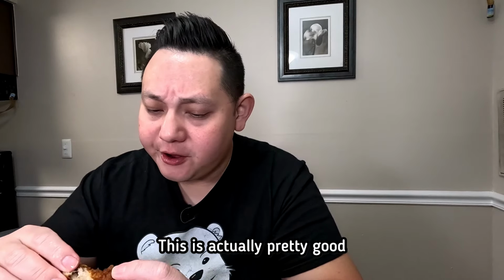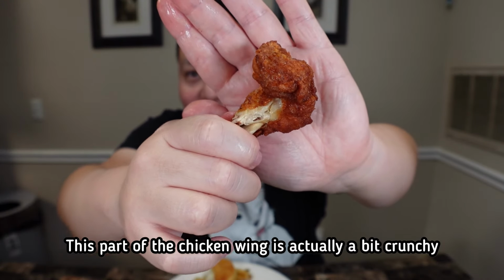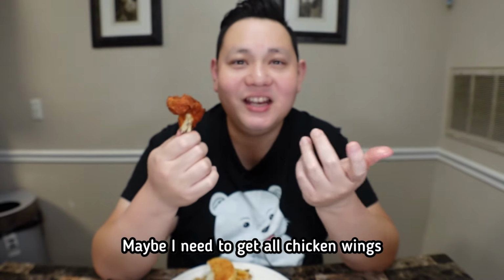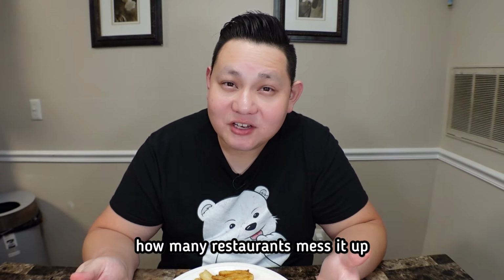This is actually pretty good. Good flavor. This part of the chicken wing is actually a bit crunchy, and I love that. Maybe I need to get all chicken wings. KFC coleslaw? Mm. It's just a good coleslaw. You'd be surprised how many restaurants mess it up.